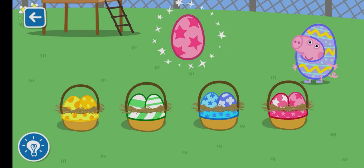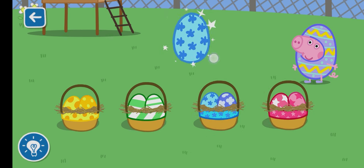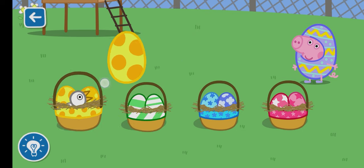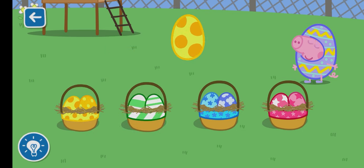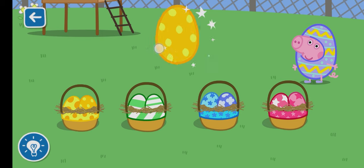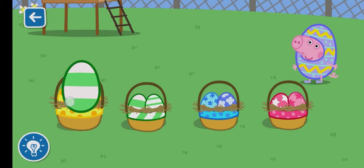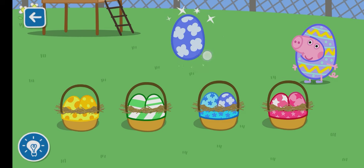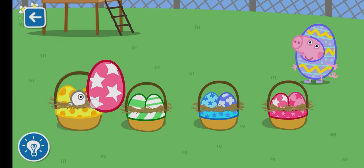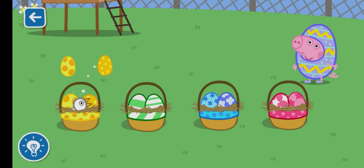That is a lovely color. That is a pretty color. Perfect.